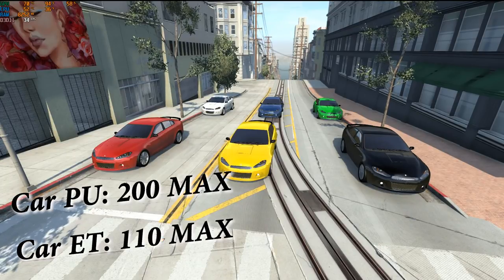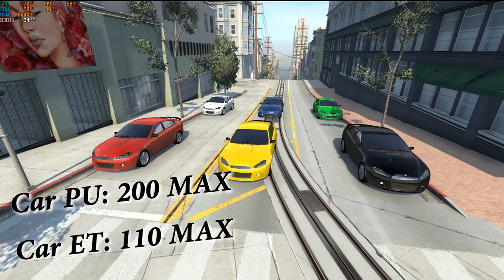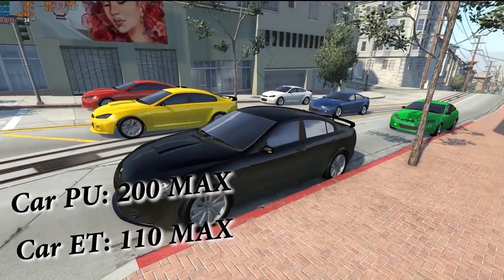Now the total car production units, that's the max. You should never ever exceed 200 points for the production units on the car. And the car engineering time should never exceed 110.